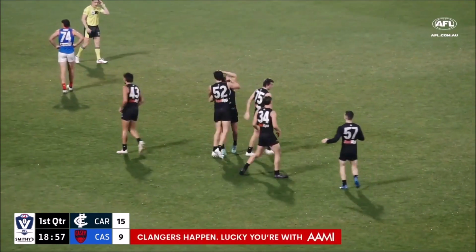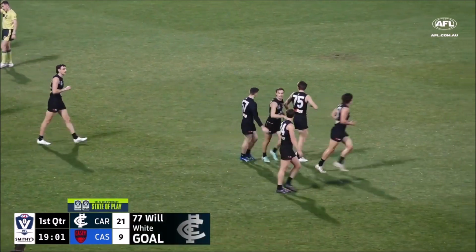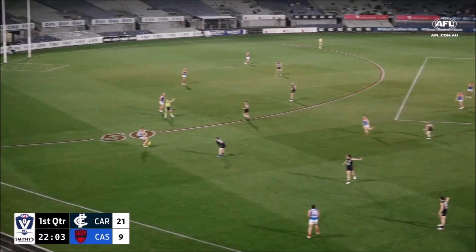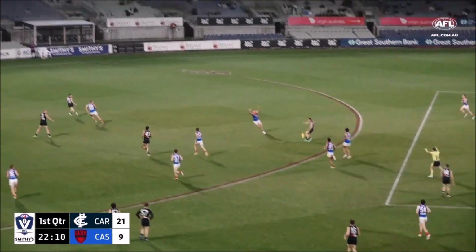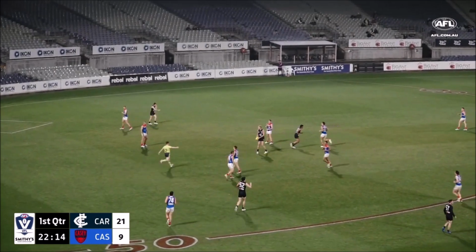And Carlton now have 3 in the first quarter. Will White on the board with a goal. I think finally now on the scoreboard. Props on the halfback flank. Another short ball, intercepted by Fantasia. He swings it to centre half forward from a standing start. It works for Carlton. They were just queuing up in the end.